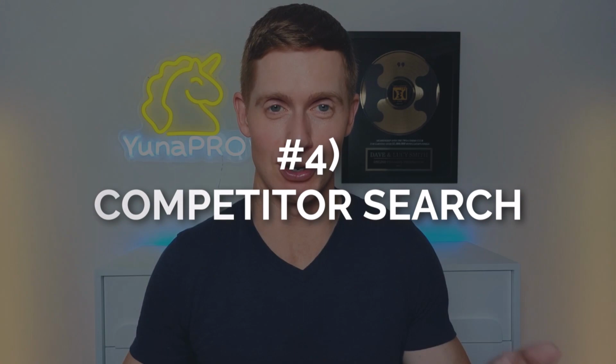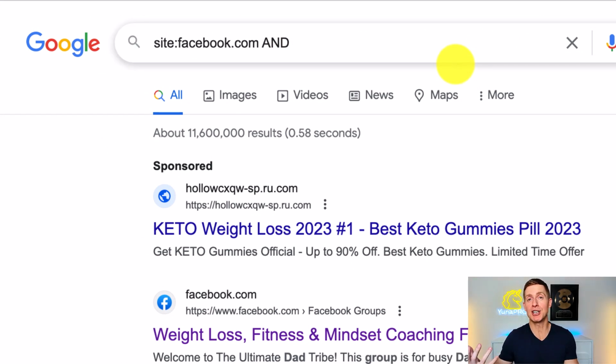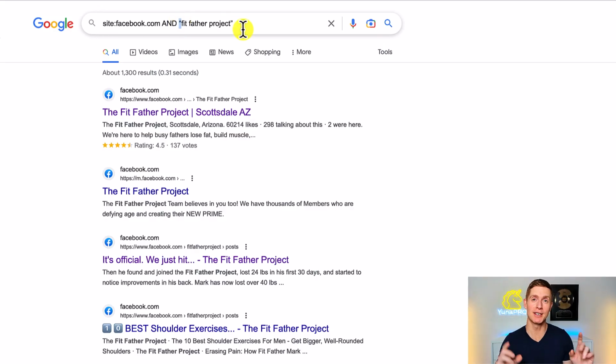Now, the fourth way to use Google is to do it via competitor search. So let me go up here and I'm going to still search facebook.com, but this time, I'm going to get rid of dad weight loss altogether. And instead, imagine that I'm a fitness coach targeting dads, and I know that one of my top competitors runs something called the Fit Father Project. And I just happen to know this is the name of an actual fitness program for dads. So I'm going to put that in, and Google's going to go and find everything about Fit Father Project. Notice that I put it in quotations here. This tells Google to look for that specific term.